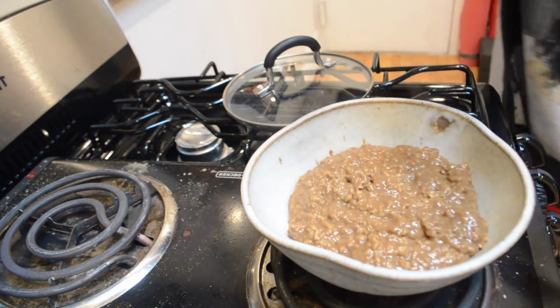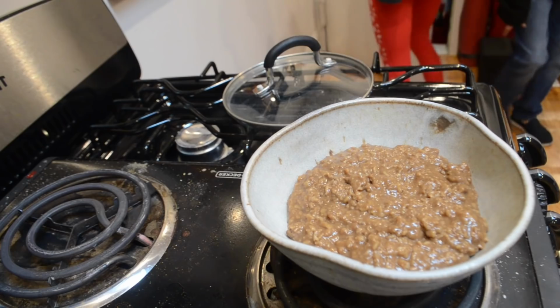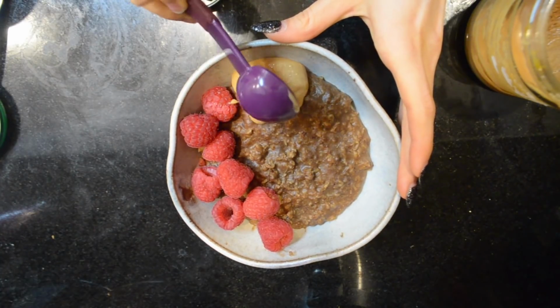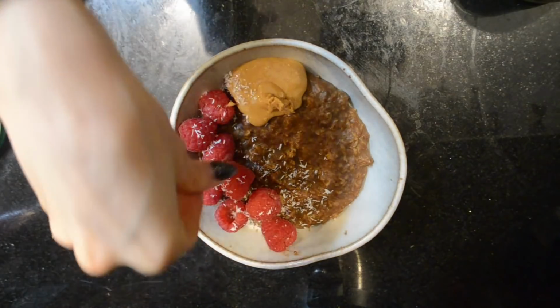And put these in a bowl. And then my housekeeper came in and I had to let her in mid assembly. Topped them with the last of my raspberries, a bit of peanut butter because I thought that would pair better with these flavors, and a sprinkle of coconut shreds. Raspberries and cacao and peanut butter, such a great combo.